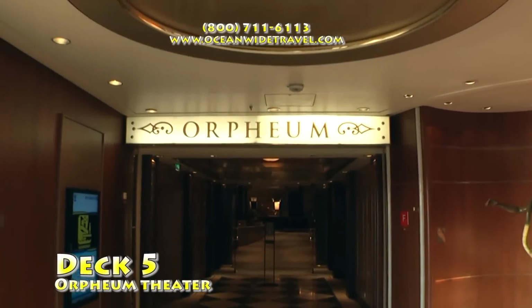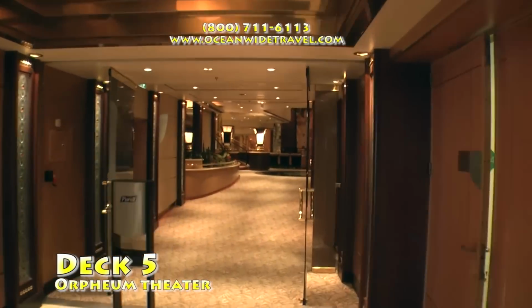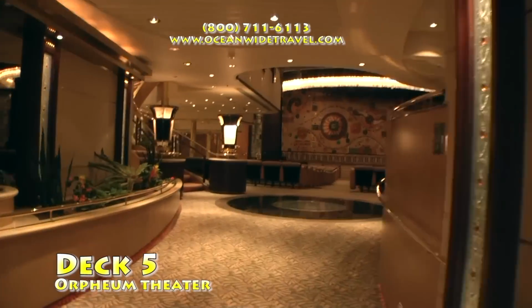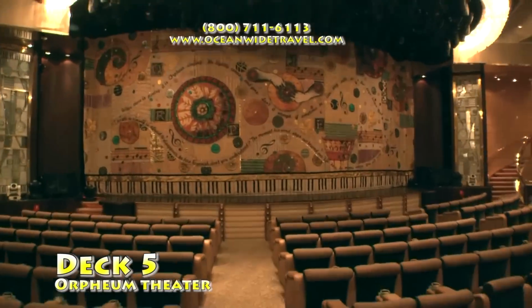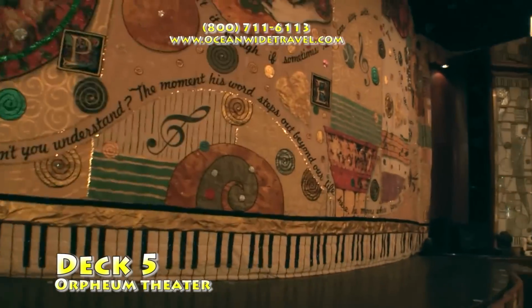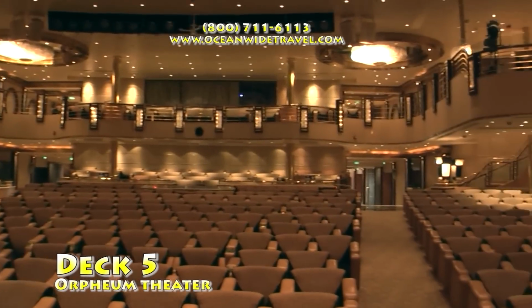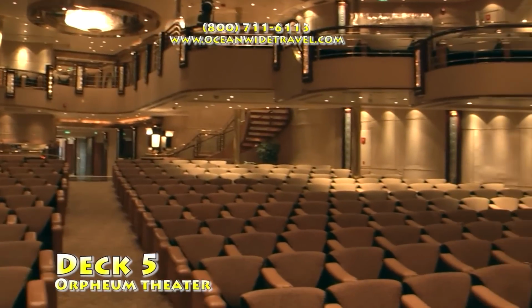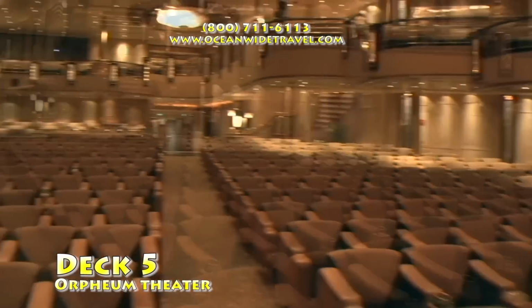Heading into the Orpheum Theater. Now this is where we enjoyed Broadway-style shows each evening, in addition to some great late-night comedy. Now although the theater seats over 800 people, I'd suggest arriving 20 to 30 minutes early to really secure yourself a great seat. And for those of you staying in a Grand Suite or higher, you'll be participating in the Enhanced Suite program, and you'll have access to a special area of reserved prime seating.